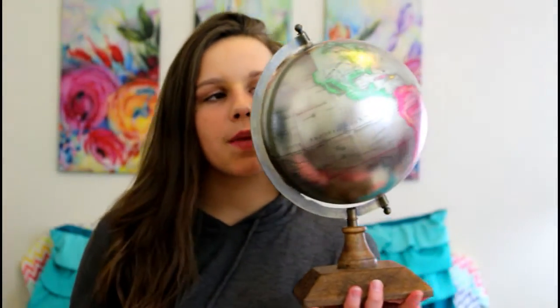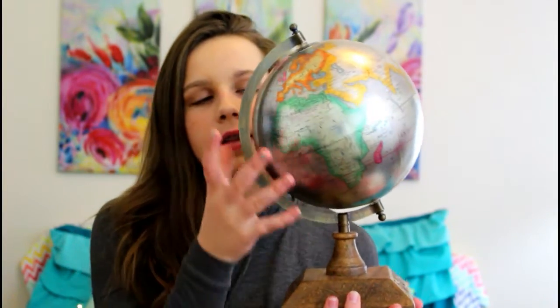Next thing I got is this decoration for my room. It's just the world, and it's silver. It's got all these beautiful continents on them. Wow. Next thing I got is this selfie stick. Heck yeah, I got a selfie stick for Christmas.